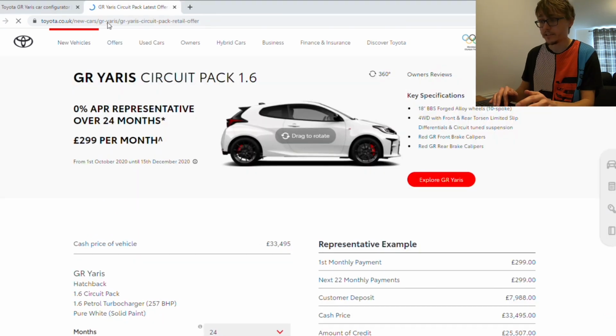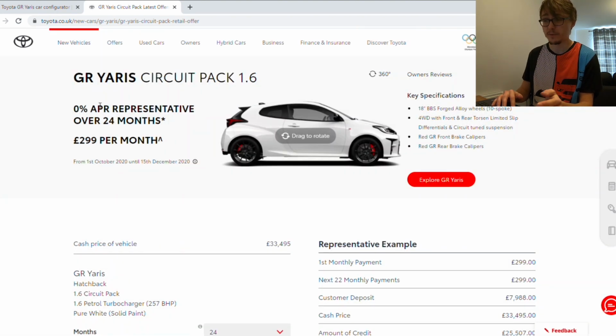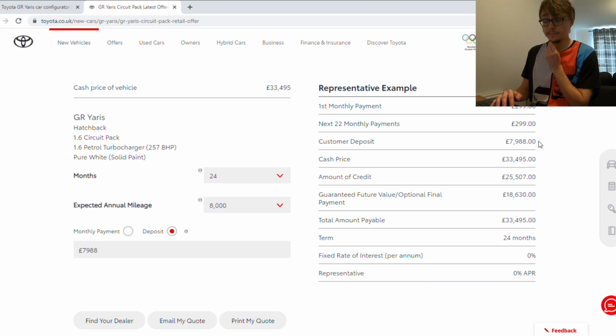Something I wanted to add here, as I've just found out, is obviously Toyota do deals. So for the GR Yaris circuit pack, you actually get 0% APR for 24 months. So that's pretty good. £299 a month. That is tempting, and that's with a deposit of just under £8,000. And your total amount payable over the 24 months is the price of the car. So there's no reason to buy this car out cash. You may as well get it on finance and keep things safe. But £299 a month is really, really good.